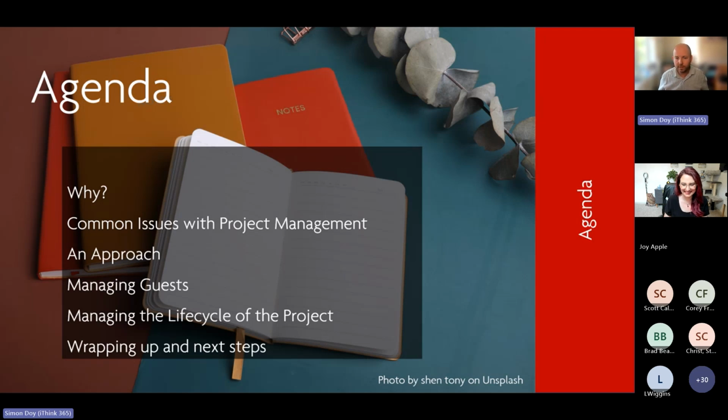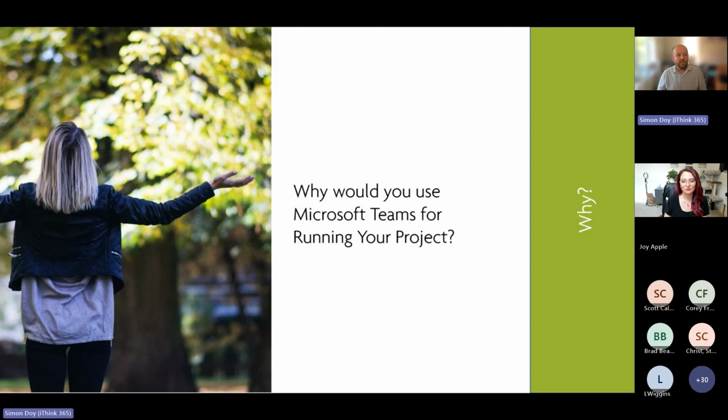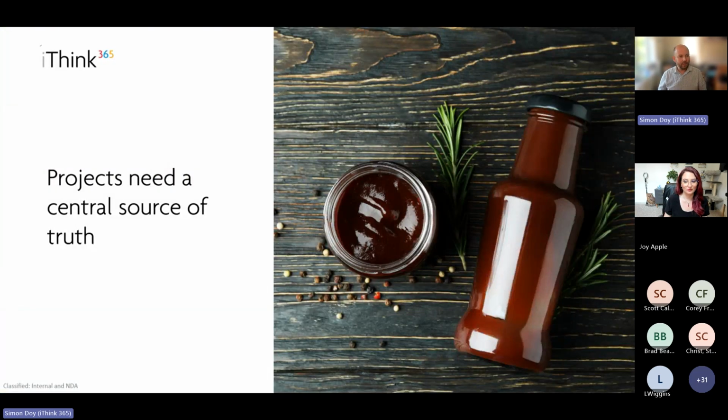Right, so let's go into why. First of all, why would you want to use Microsoft Teams for running your project? What does it give you? Well, in my opinion, and I've been in some interesting projects over my years, projects need a central source of truth. They need a place where people can go and find out what's going on.